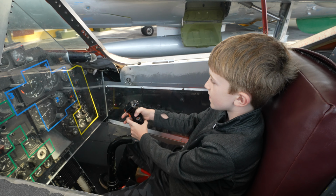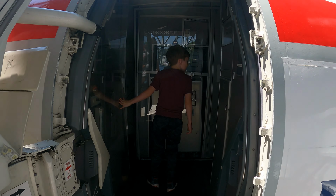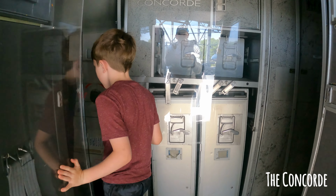Going into the Concorde. Is this the president's plane? No, this is just a fast airplane. Whoa. Because there's not that many people on the plane. See, I was like, it's pretty small.